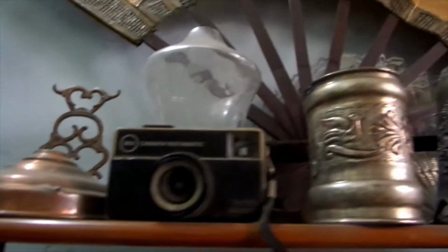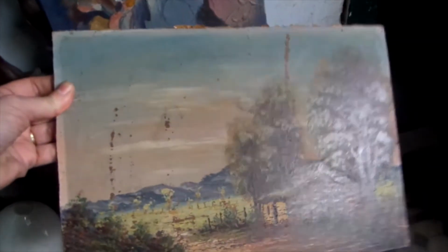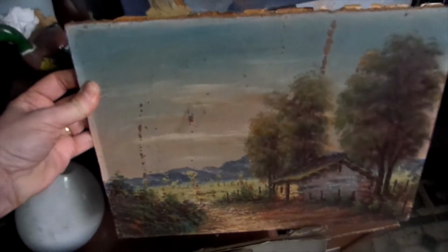I saw a little toy that was really cool. It's a little clown that you can rewind, but I'm not sure if it's actually still working. I have to try it out to see. It's got some paintings as well too. This one is pretty old. It's too bad it's damaged. Yeah, it's got some damage on it.